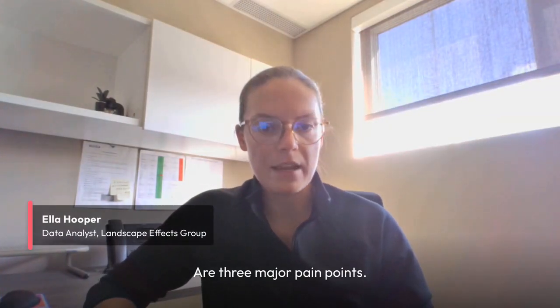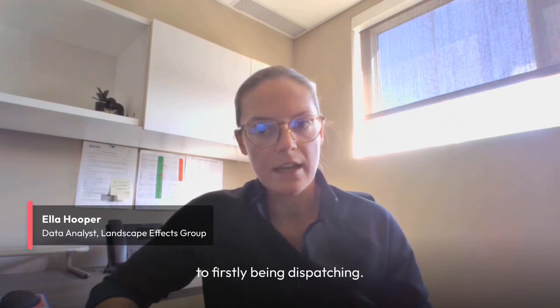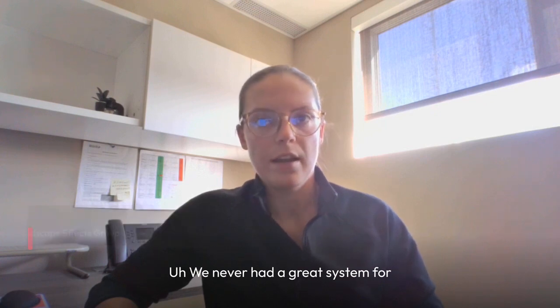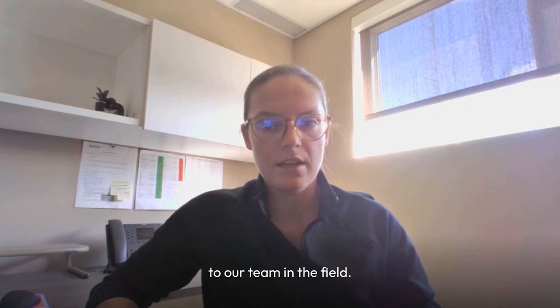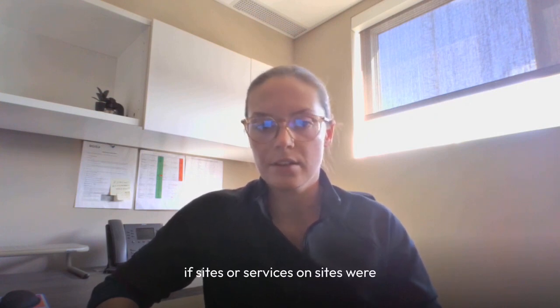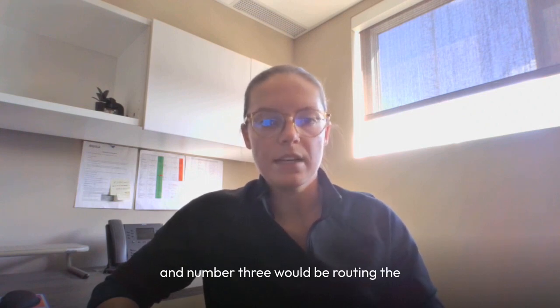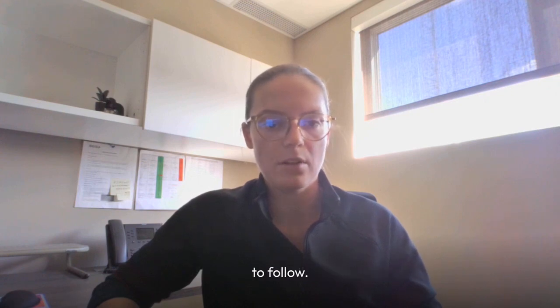Our three major pain points and reasons why we chose to move to Yeti, firstly being dispatching. We never had a great system for dispatching service requests or complaints to our team in the field. Number two would be understanding if sites or services on sites were complete and when they were complete. And number three would be routing the most efficient trail for our team to follow.